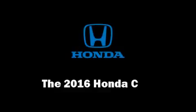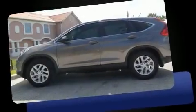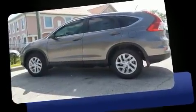You can expect a lot from the 2016 Honda CR-V. It features a front-wheel drive platform, an automatic transmission, and a 2.4-liter four-cylinder engine.